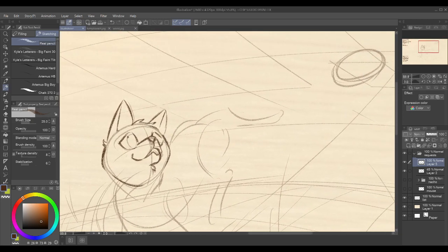Okay, so I have to remember that the bee is ahead of the cat, so the cat's eyes are going to be like this sort of direction. Okay. I'm gonna raise it a little bit. There. Oh, that would be looking up here. Let me scoot that over to the side a little bit.